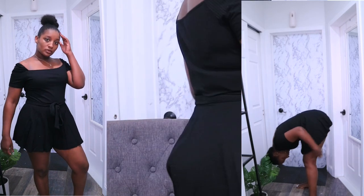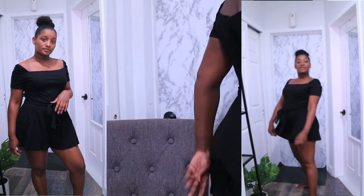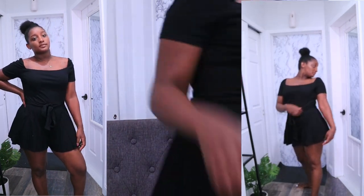And the first piece I want to show you guys is this piece that I'm wearing. This is a black romper. I'm going to just stand quickly and show you guys what it looks like, and then I'm going to put it here on the screen. It's a cute little romper.